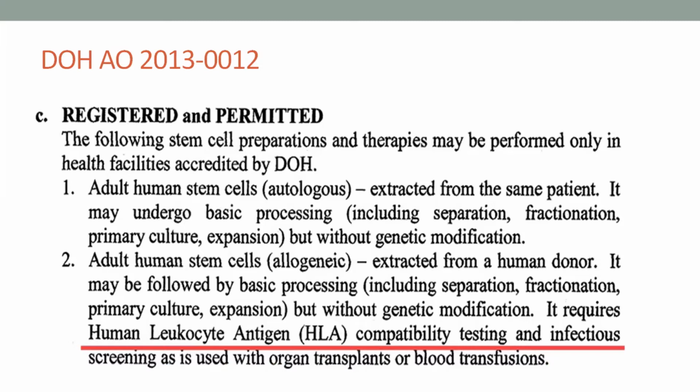The other general type would be allogeneic, meaning it comes from a donor. Again, it may be followed by basic processing, as mentioned earlier, and without genetic modification. For allogeneic sources, HLA typing would be required, obviously for hematopoietic purposes, as well as infectious disease screening, like what we use for blood transfusions. So this includes hepatitis B, hepatitis C, HIV, etc.